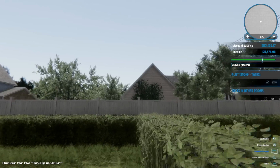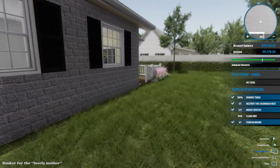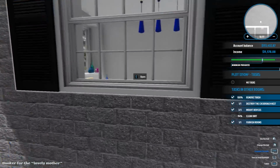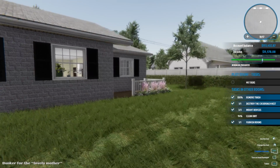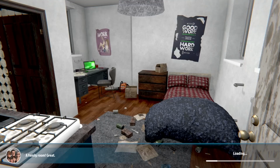The lovely mother. Bunker for the lovely mother. Screenshot that so I know what it's called. But that's it. Yeah, that's it. Everything's finished. Interesting. Right, let's go. $15,500. Thank you very much. That's more money in our pocket for us to continue further on in our house flipping career.